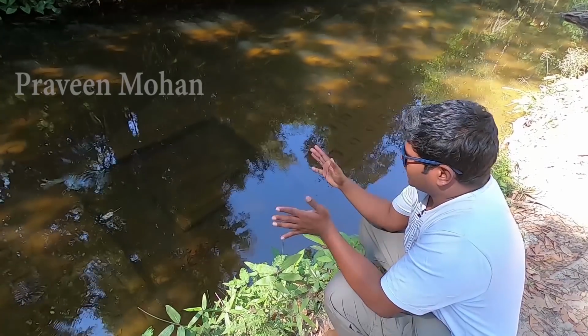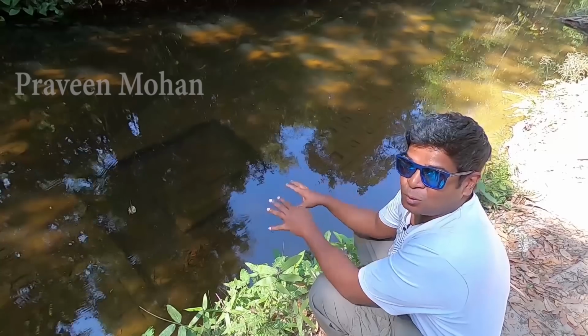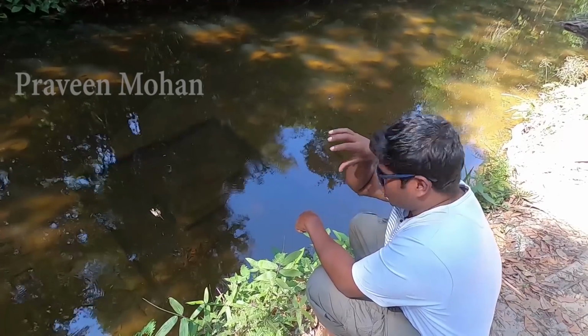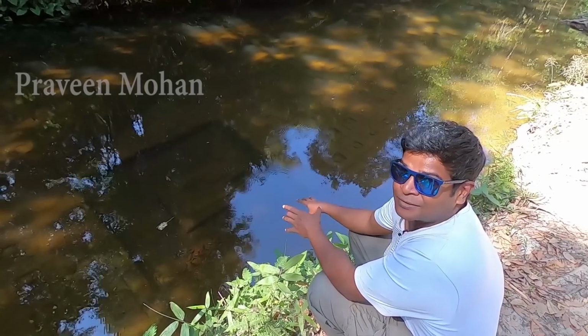Even though we can see these lingams vaguely from outside, the real view can be obtained only if we get underwater. And for the very first time, because this has never been shot before, I'm going to go underwater and show you how it feels.